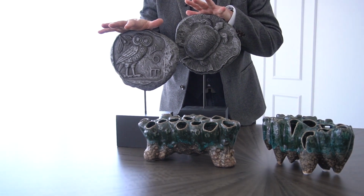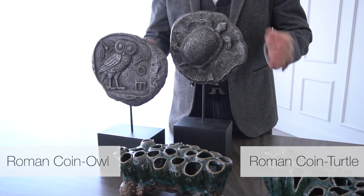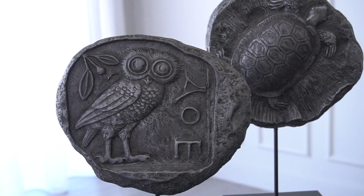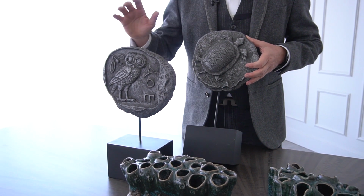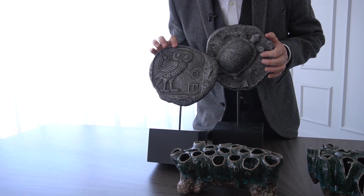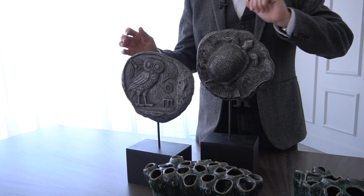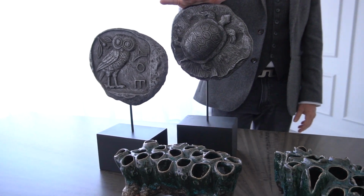These were inspired by ancient Roman coins. Solid cast iron on a fabricated steel base. It's painted black and has this really pretty gunmetal finish on it, kind of finishing out that nickel, silver, gunmetal-y story that is our spring and summer. And just really beautifully carved. It's a great bookcase moment, coffee table, however you want to present it, but lots of fun.